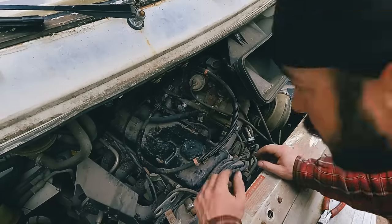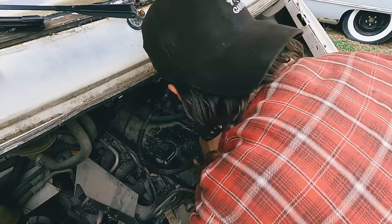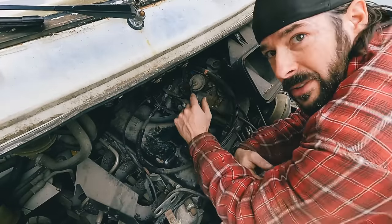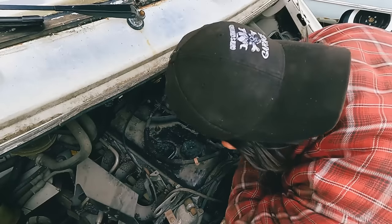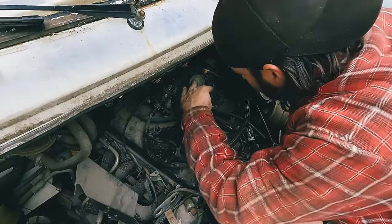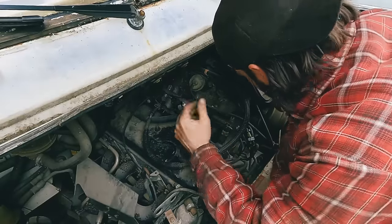That wasn't the problem, but I wonder if there's any more air leaks in here. Somebody's been in here because this bolt is missing, that bolt is missing, and that's what holds the fuel rail down. They have the center one in.